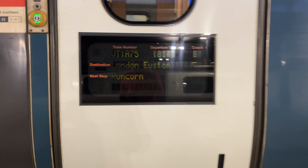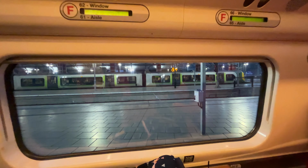We boarded the 6:43 train from Liverpool Lime Street to London Euston. It departed right on time. After exactly 3 hours, we arrived in Euston. The ride was comfortable, clean, and an overall great experience.